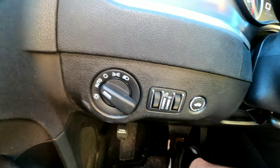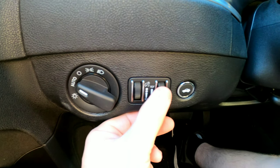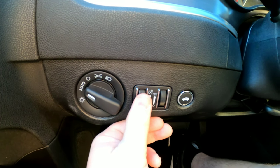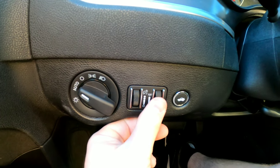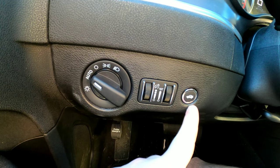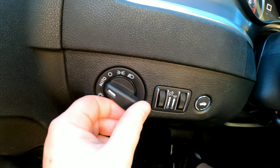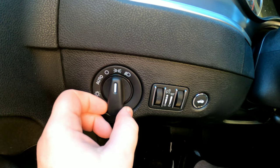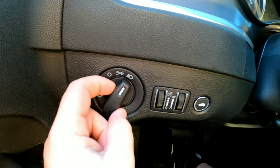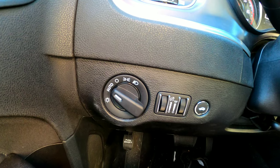You've got on the little side here, you've got the little scrolls for the gauge cluster and everything. You've got your little mood lighting here, which I may have to show y'all when the sun goes down. But I always keep those one click up from off. And you've got your trunk open right here. And then you've got your light dimmer. You have it on auto, off, the running lights, and then fog lights, which this model car does not come with fog lights.